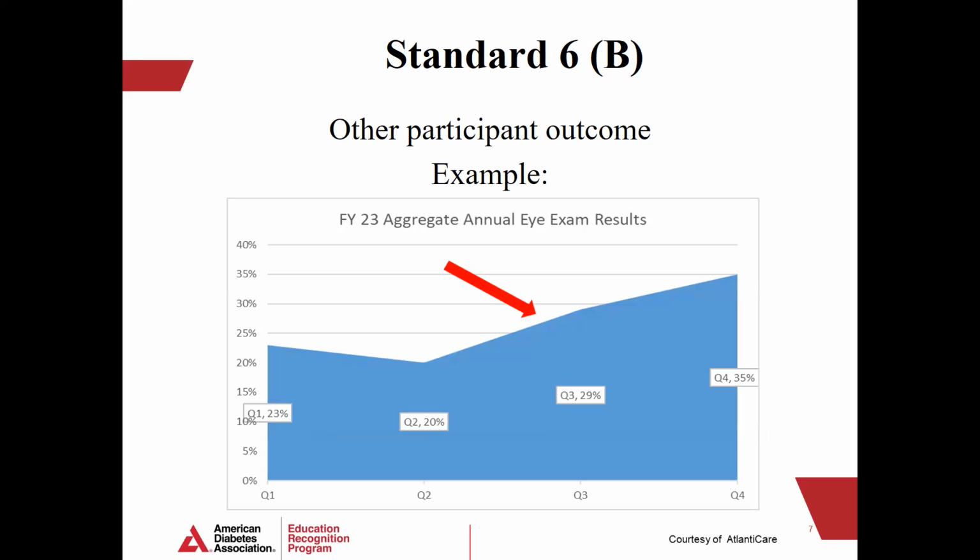And the other participant outcome, our program actually chose eye exams. This has been a difficult measure to fill in our organization's practice. I mean, not just here at Temple, but probably this is a universal, very hard participant outcome to fill.